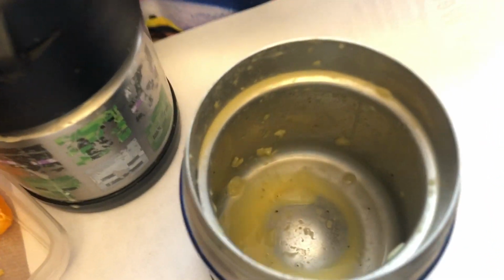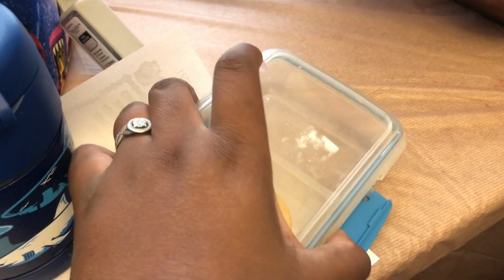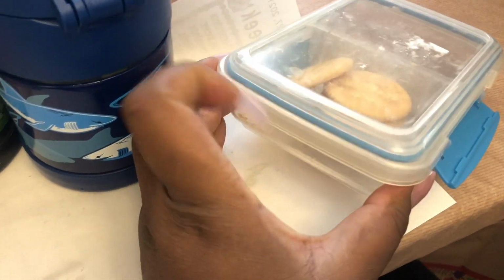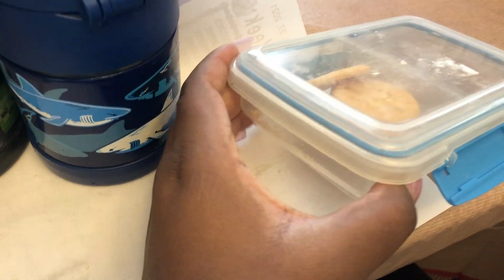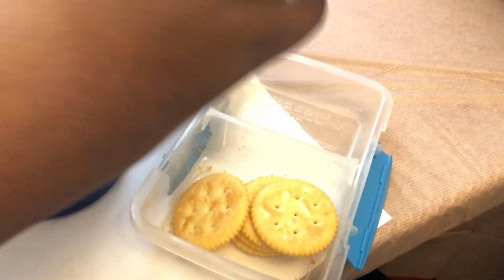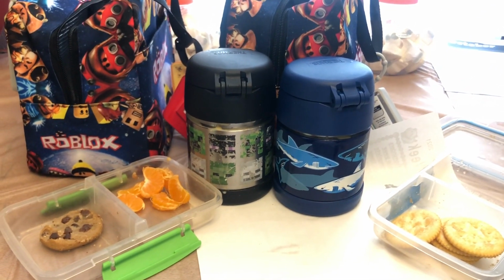Aiden ate all of his macaroni and cheese like I knew he would. Good job, baby. And then he had all of his oranges, and he said he couldn't eat all of his crackers because he ended up running out of time. So I think I gave him like 8 of them, and he ate most of them and just left like 5 or so. So 1, 2, he did good. 3, 4, 5. Yep.